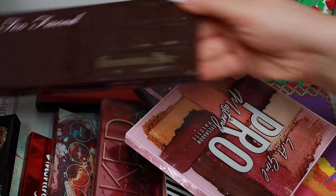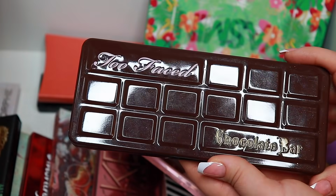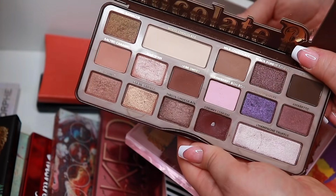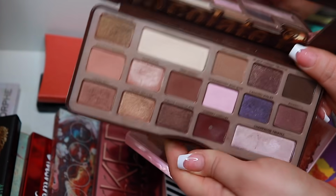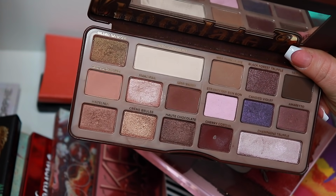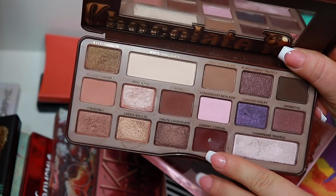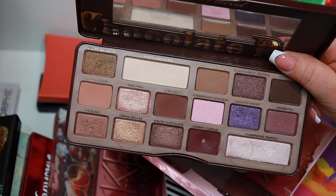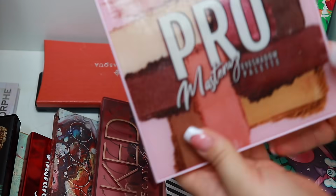I see this in the back. This is the first palette that I ever got on Sephora. Even though I've kept it for sentimental value, I know that I will not use this anymore, and I just feel like it's so unnecessary for me to keep it. I look at it now and I'm like, oh my god, it's beautiful. It's gorgeous. I love this shade and I love this shade. But at the same time, I have those tones, so that was a hard one, but we're doing it. Let's take this beauty.